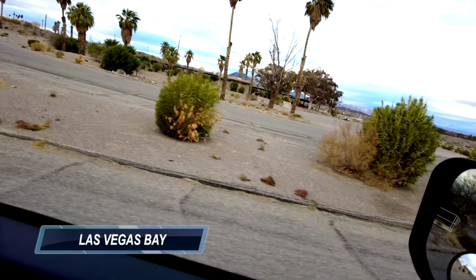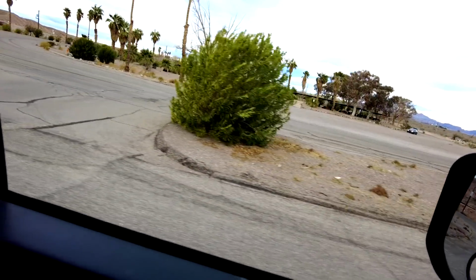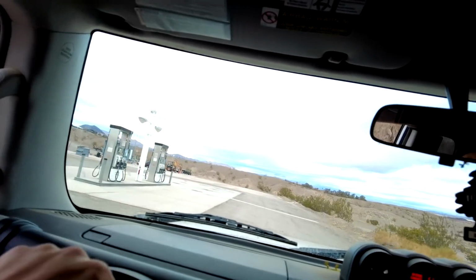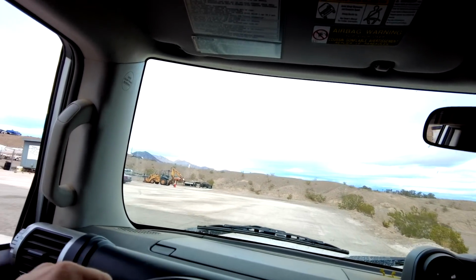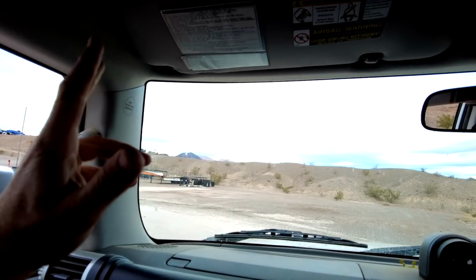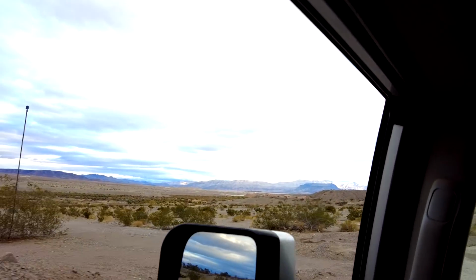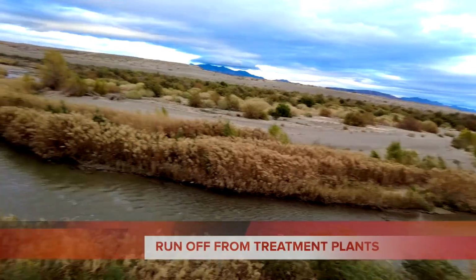I've never even been down here. Supposedly there's still a general store and fuel. I don't know. They can't be doing too well. It says $3.96 a gallon. It's not too bad, considering in California it's like $4.29. Out of all my times here, I've never come down there. Kind of shallow right there, but it has a really good flow.